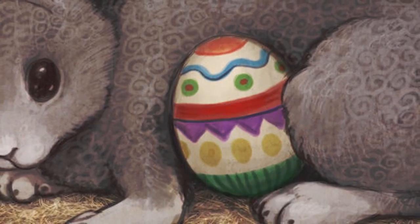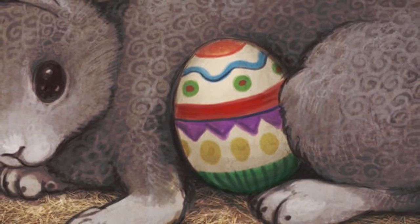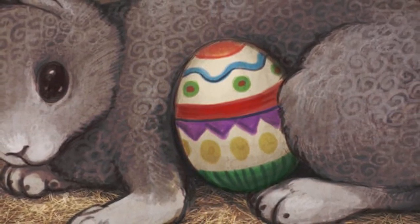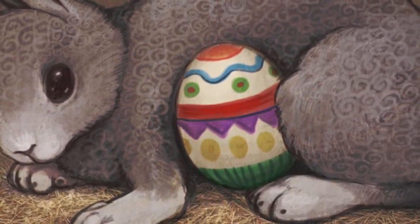For its association with spring and Easter, the Easter Bunny has become a famous symbol throughout the world for the Christian holiday. But has it always been like that? Let's explore the origins of the famous bunny.